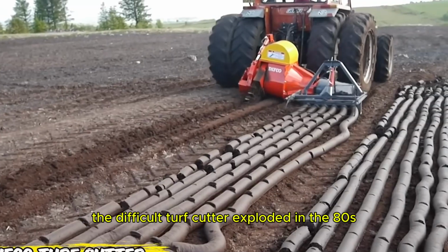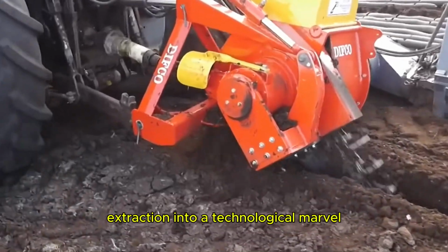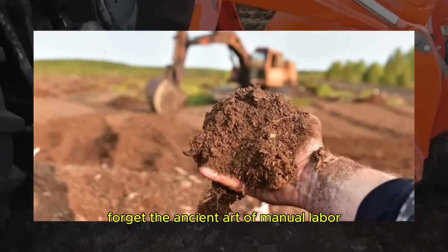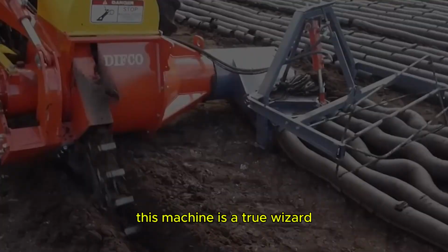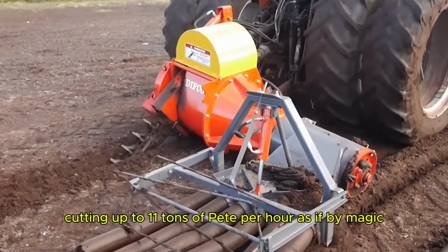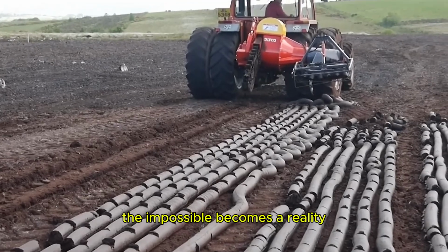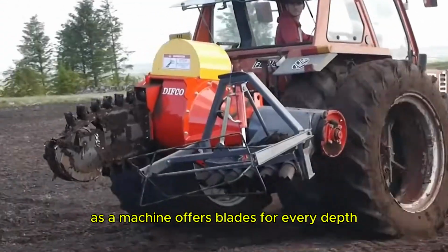The DIFCO turf cutter exploded in the 80s, turning the harsh world of peat extraction into a technological marvel. Forget the ancient art of manual labor. This machine is a true wizard, cutting up to 11 tons of peat per hour as if by magic. Ready for variety with DIFCO. The impossible becomes a reality as a machine offers blades for every depth.